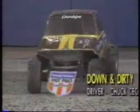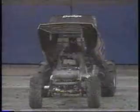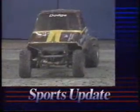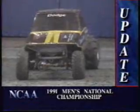Well, we've seen Fords and Chevrolets in this event so far, and here's one for the Mopar fans. Out of Idaho, this thing is awesome. A Dodge Dakota pickup with real-life Chrysler power. This is Chuck Ceccarelli in the Down and Dirty. Does a little interesting move there. I don't know if that's really going to help him much in racing, but it is interesting for the fans.